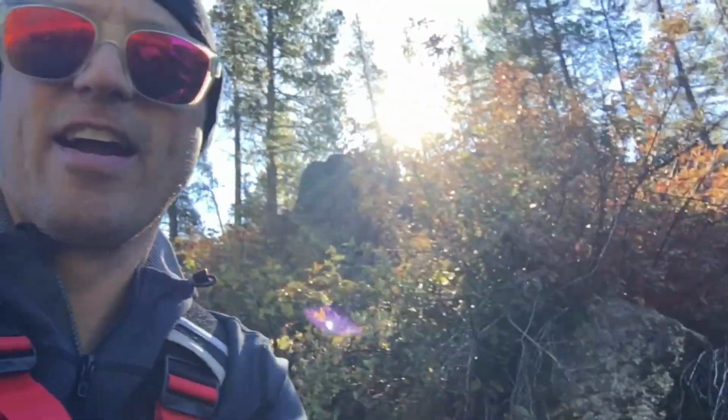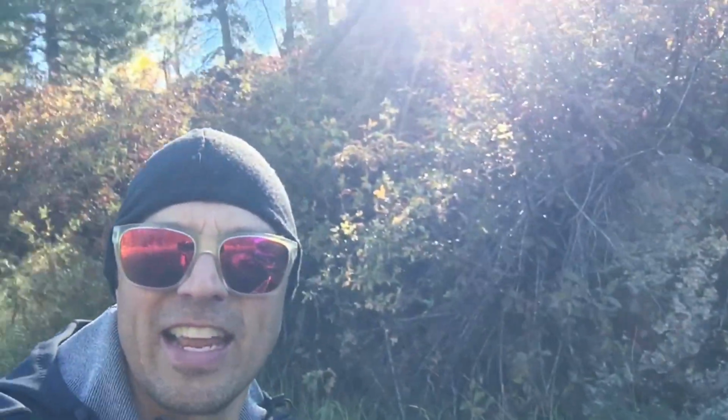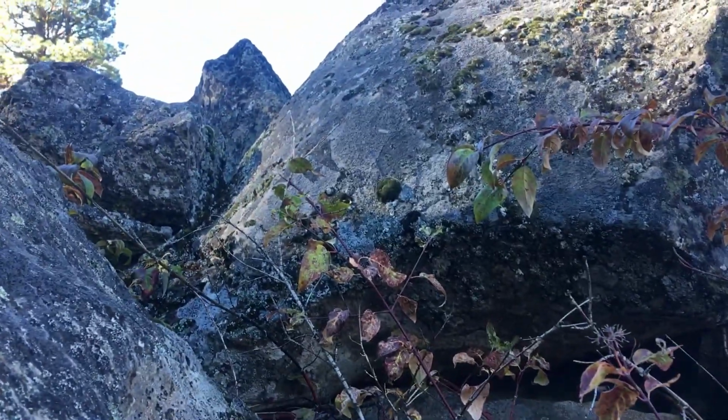I jumped out of the boat here because I wanted to climb up there and take a shot from above. So I'm gonna bushwhack up through here and see if I can get up these rocks. The things I do for YouTube. Here we go. There we go. How am I gonna get up this and get down it? Oh, let's see. Oh, look at that. This is such a cool spot.